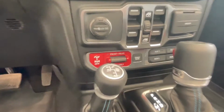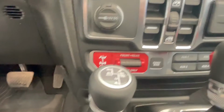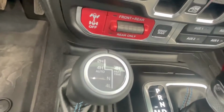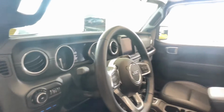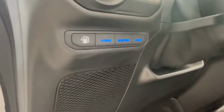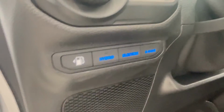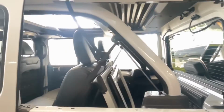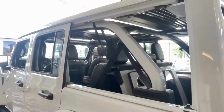Now part of the off-road package gives you sway bar disconnect as well as the front and rear axle lock. On the 4xe you do have the automatic 4x4 system, so you can always leave it on that for better gas mileage and to get the best out of your 4x4 system. Now right here are the three buttons where you can pick between hybrid, electric, and the gas, however you prefer to drive. And on this specific one, we took the back panels off so you can see how nice it looks when you take these off.